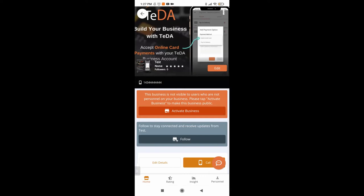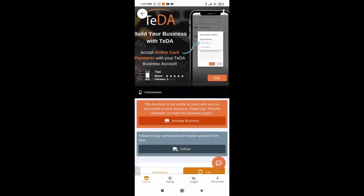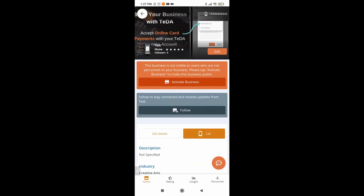And I mean, we could talk about how you'll actually be able to pay online. So we'll get to that. So once you've activated your business, the other users in TeDA could see it and then they could follow and interact with your business. Once it's not activated, they can't see it. So I won't activate right now because this is just a test. So I'll actually leave it like that.